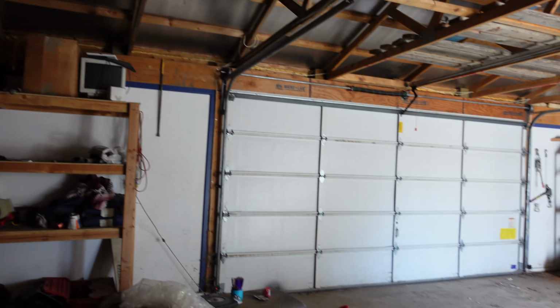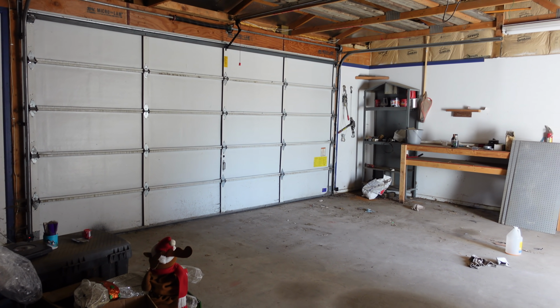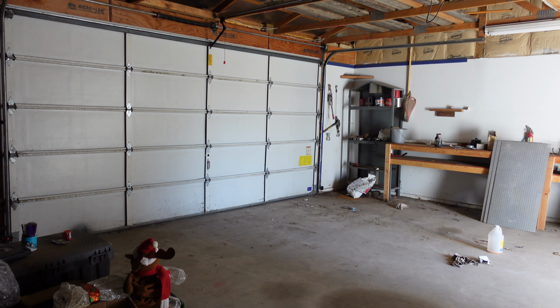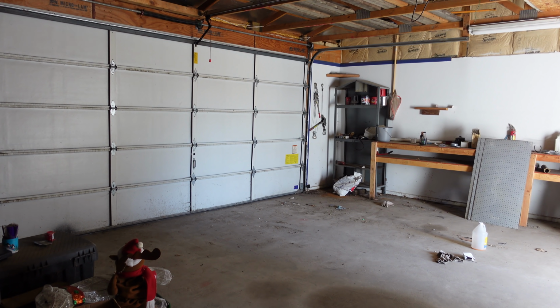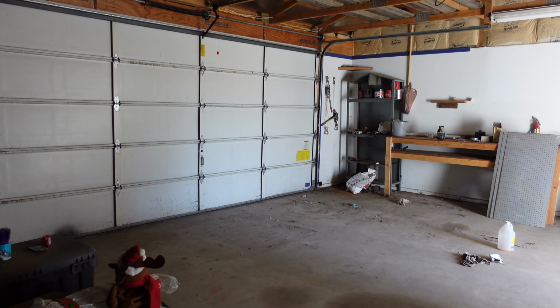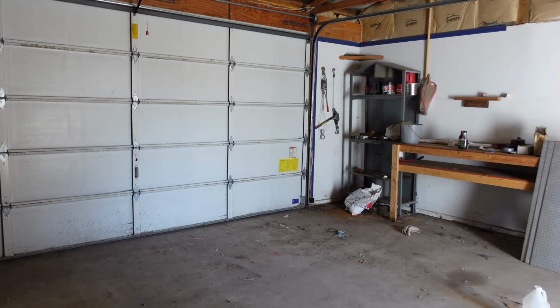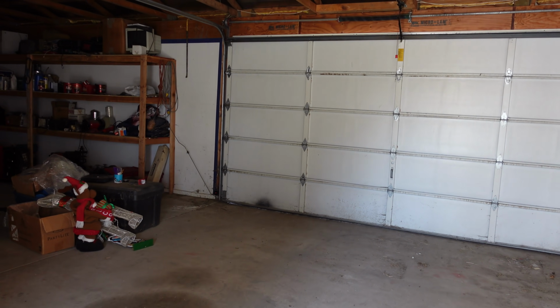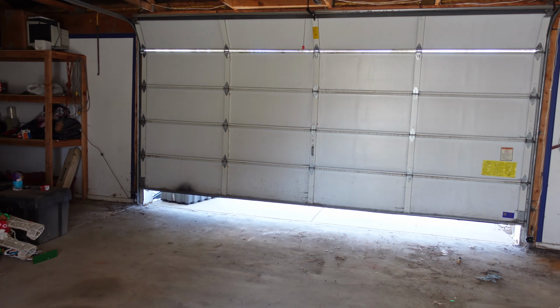This is a pretty decent garage. This is one reason why we bought it, because it's hard to find properties with a garage like this. And it's probably 23 or 24 by 35 or 40. It's really good size. Now let's see if the garage door opens. Look at that.